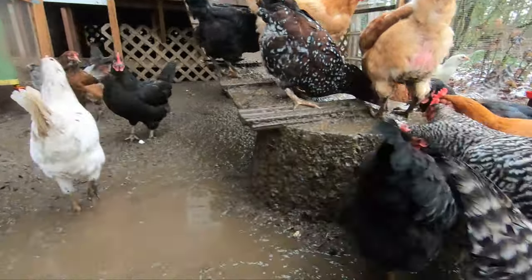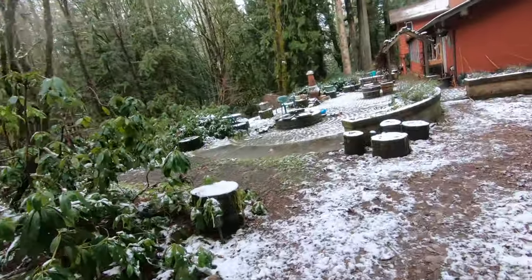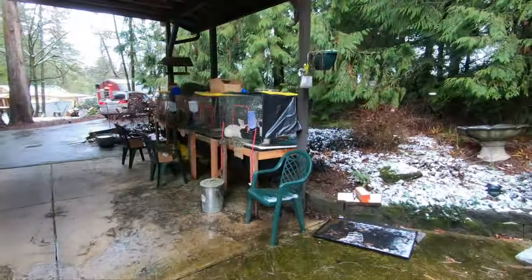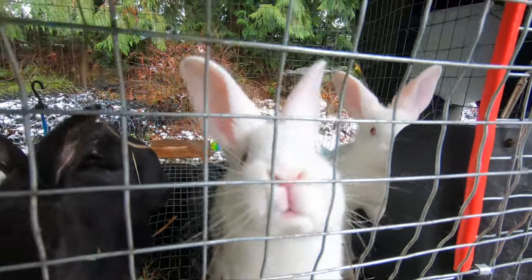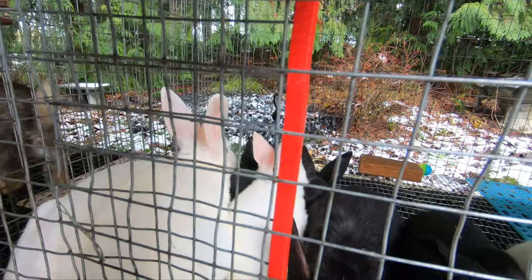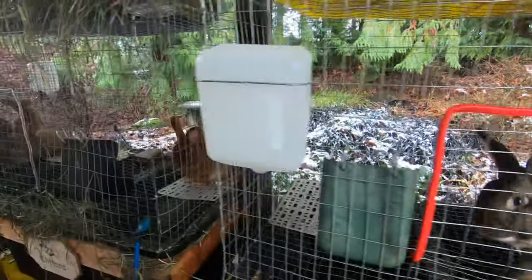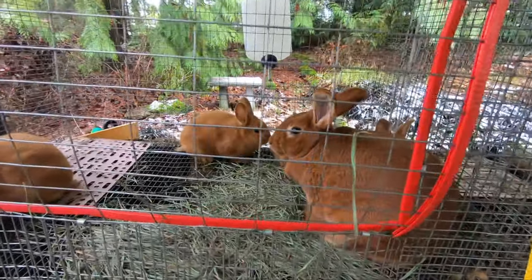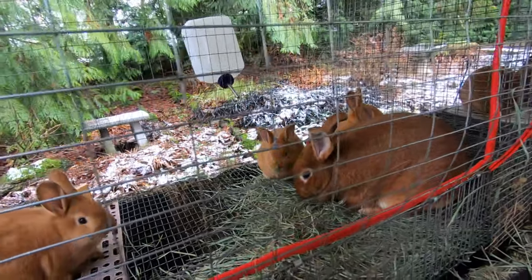Bunch of happy chickens on this winter morning. Now we'll go ahead and take a look at the bunnies. Yep, the rabbits seem to be doing okay.